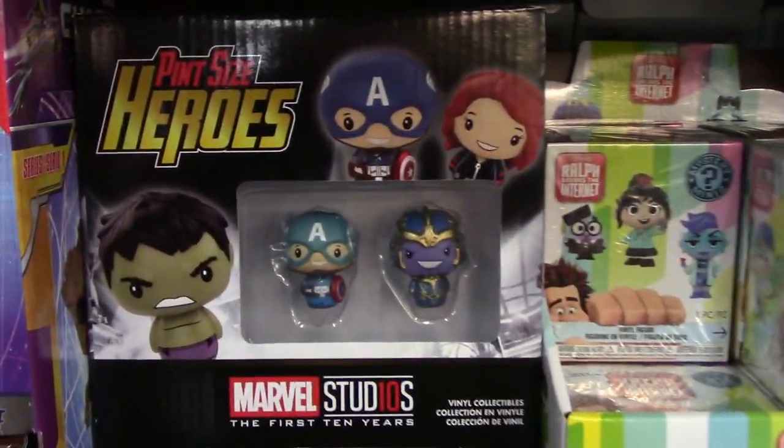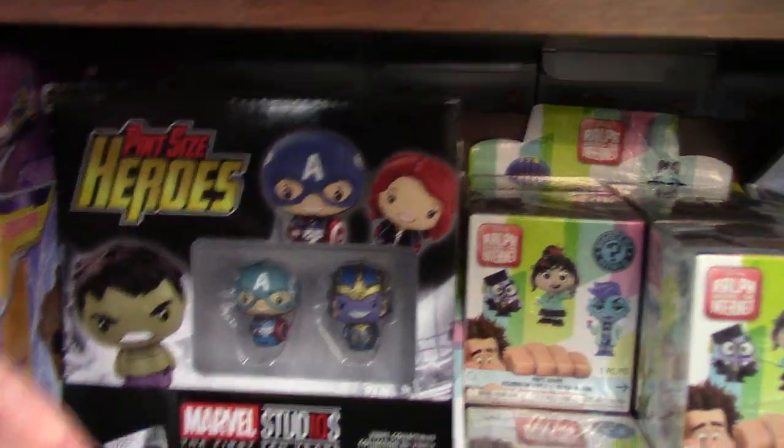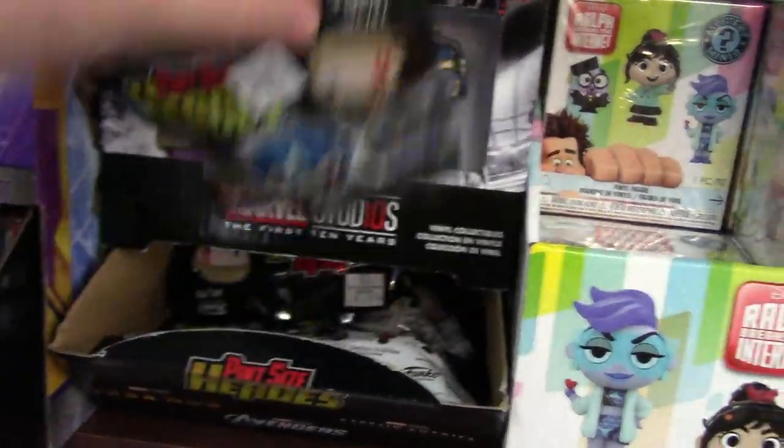Here's the pint-sized heroes. Looks really nice. These are just one-shot deals here. These are $5 for pint-sized heroes. I think you get two guys in a package. No, you get one piece in a package. I think they sell these in two packs as well.